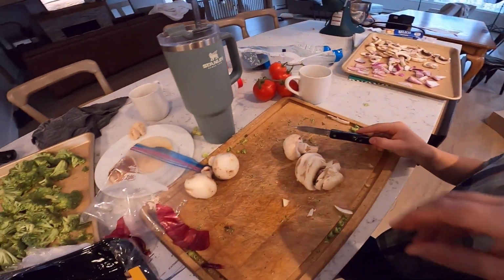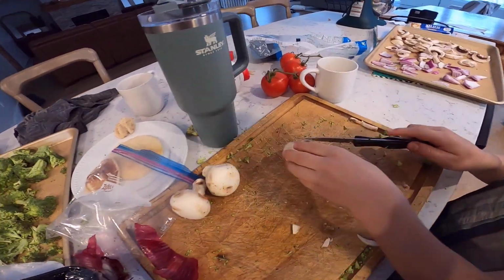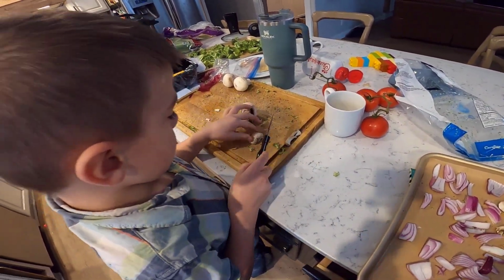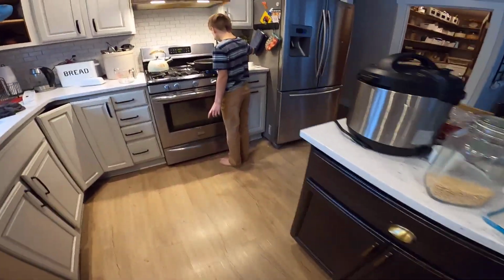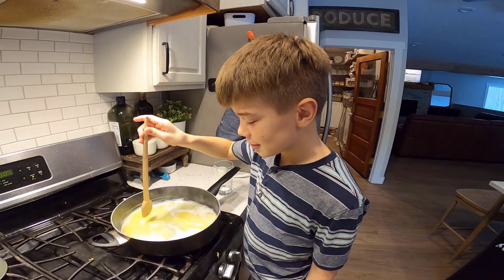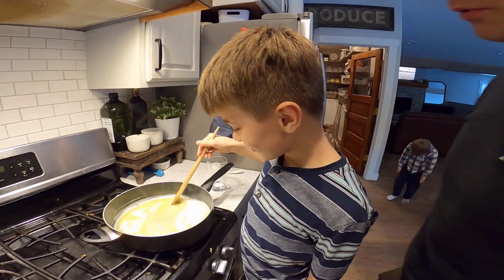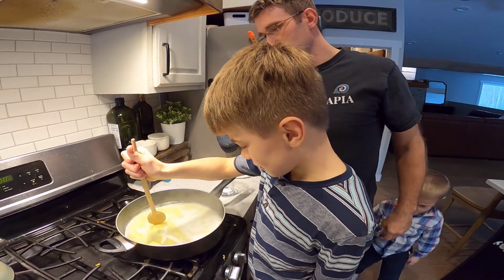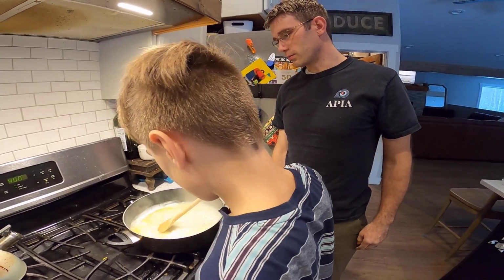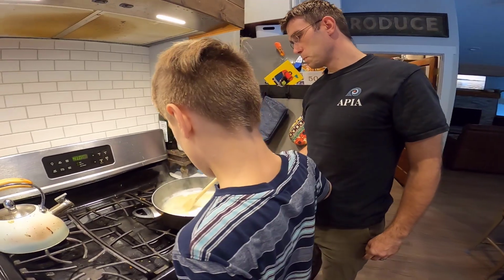Can I help you? Sure, you can cut up that. Dad, I'm doing something really exciting. I'm cooking butter and water. What for? What are you making? Texas sheet cake. A Texas sheet cake from scratch? Yeah. Right on. Mom have a recipe for you?